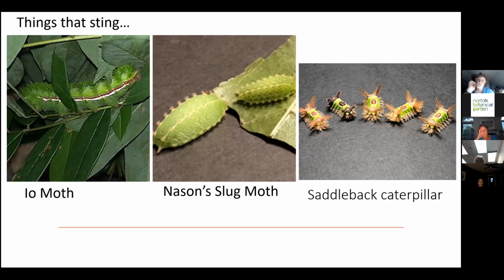The Io moths and the buck moths, they're in the same family. I knew a girl that was at a camp and put her backpack on the ground, then picked her backpack up and put it on her leg. There was a buck moth caterpillar on the ground. It got on her leg and she got pretty sick. She got a pretty good dose of the venom from those spines.